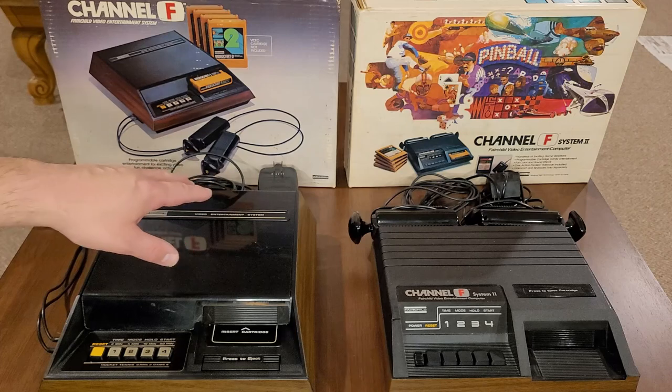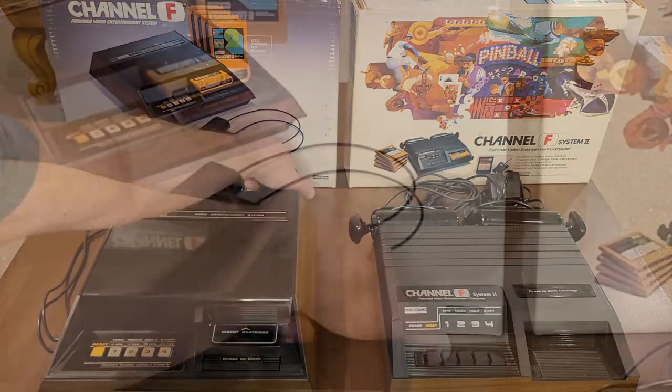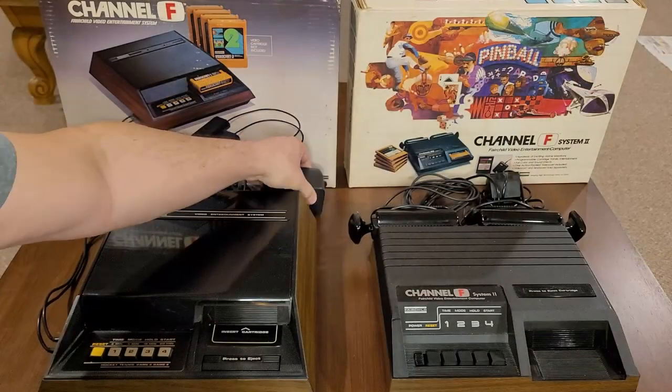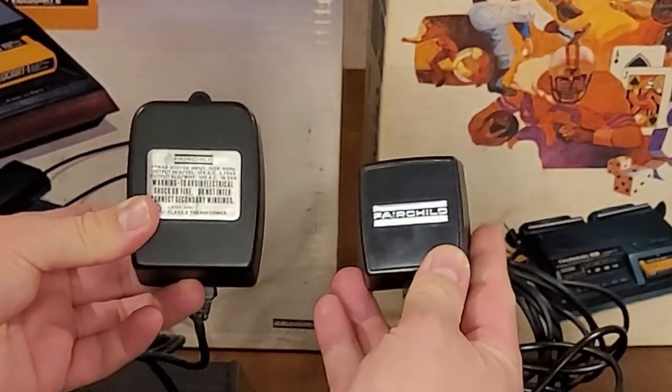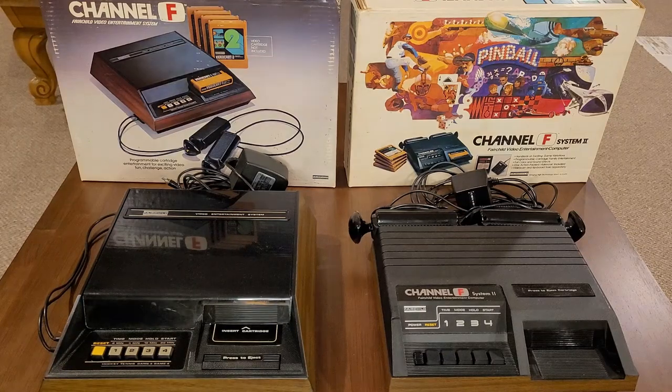Also, if you look at the systems, you'll notice that the power adapters are larger on the original than on the System 2. Quite a difference in size. And in weight, let's see how much of a difference in weight these two systems are.